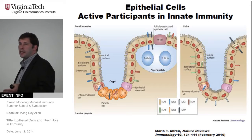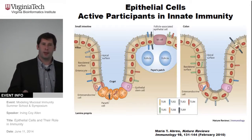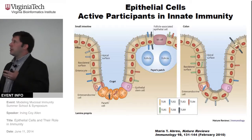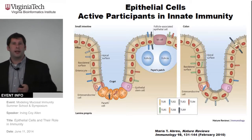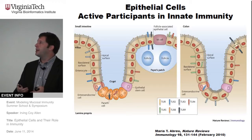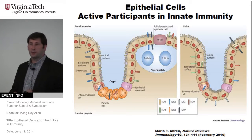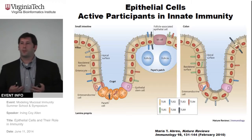So when you knock out MyD88, you're basically knocking out almost all of the toll-like receptors. So you knock out everybody except TLR3. We've also done several studies looking at TLR2 and TLR4 specific knockout animals and different models of infection, looking at various viruses and bacteria, as well as in the context of inflammatory bowel disease, and also in the context of asthma as well. And in all of these situations, the moral of the story is basically the same.